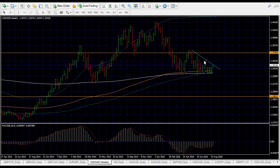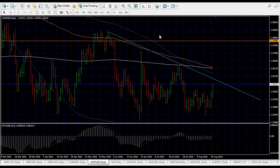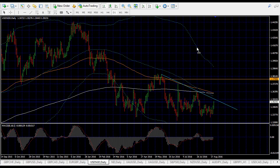So what I did is that I've drawn a little trend line over here, marking the weekly highs from here to the previous highs, and then over here. So we can see that price is now heading up to test the weekly highs. If I go over to the daily time frame, what we can note is that price is now heading towards the trend line over here, and is also heading towards my Bollinger Band, my 365 and 150.